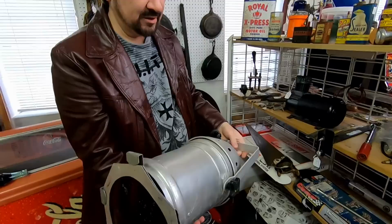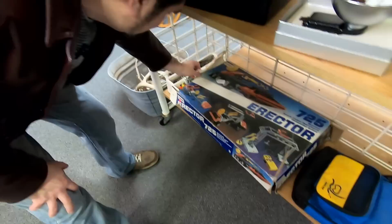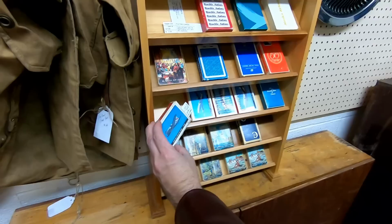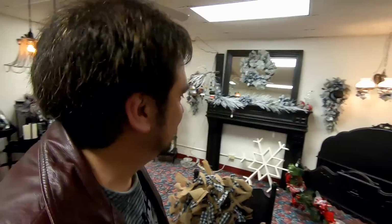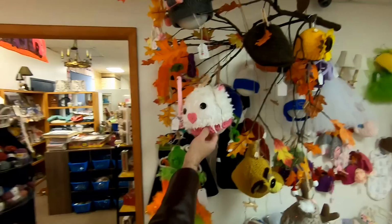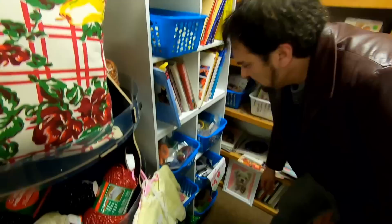Old stage light. Seen that one before. It's always nice to come out during Christmas time. Someone's homemade. Game scrap.